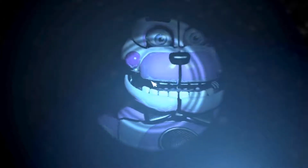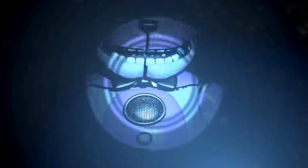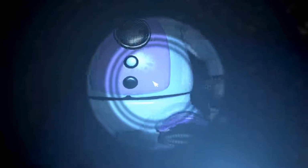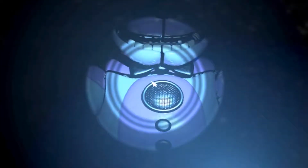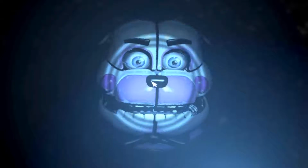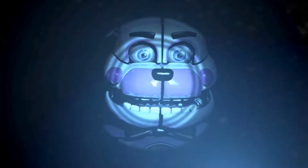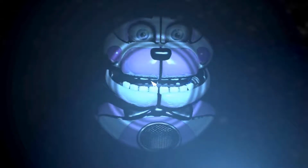Motion trigger. Parts and service. Great job reaching parts and service. It seems that Funtime Freddy is out of power, which should make your job much easier. The release switch for the chest cavity is located on the underside of the endoskeleton jaw. To reach it, we will first need to open the face plates. You will need to press the faceplate release triggers in a specific order, and it's important to be as precise and as careful as possible.